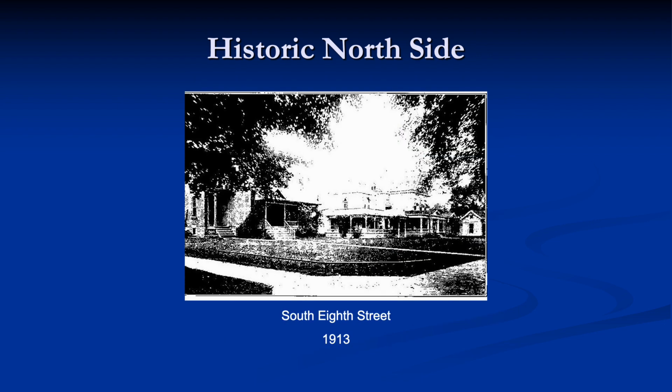Continuing west on Johnson Street to the corner of Johnson and South 8th Street, we find 3 historic houses in the 100 block of South 8th Street. This photo comes from the 1913 History of Wyandotte County, Ohio, and shows the 3 houses that are on the historic Northside portion of the walking tour. Although it is a little difficult to see details in the picture, the houses look remarkably similar today to how they looked in 1913.